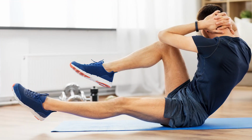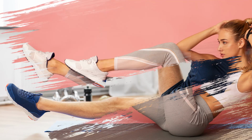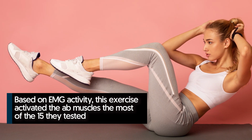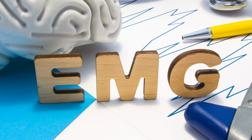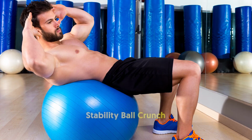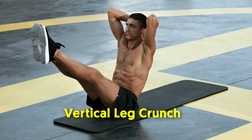More focused ab exercises, including variations on crunches, are often the added stimulation your abs need to grow. One to consider according to a study is bicycle crunches. Based on EMG activity, this exercise activated the ab muscles the most of the 15 they tested. Other ones to consider based on EMG activity are the captain's chair, stability ball crunch, and the vertical leg crunch.